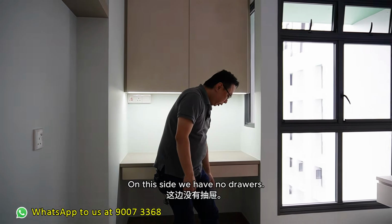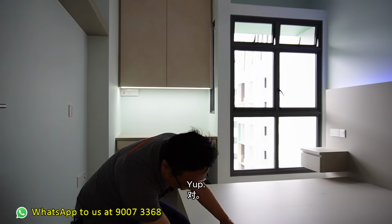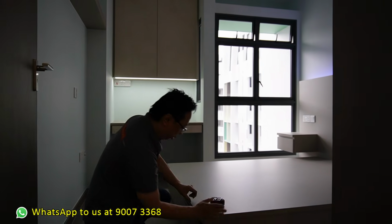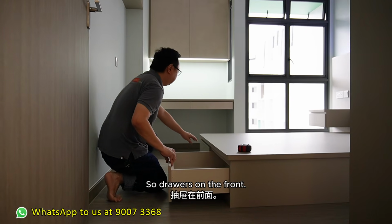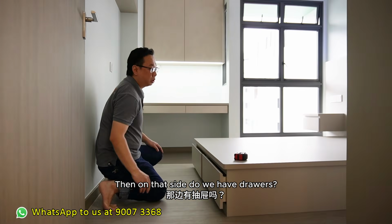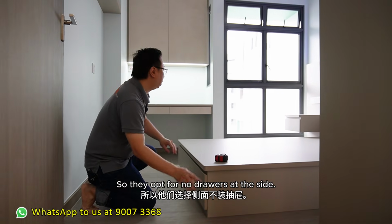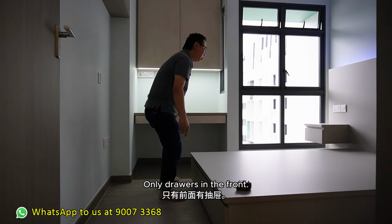Okay, this side we have no drawers. I think that side we have. Yep, drawers on the front here. Then that side, do we have drawers? No. So they opted for no drawers at the side. Only drawers at the front.